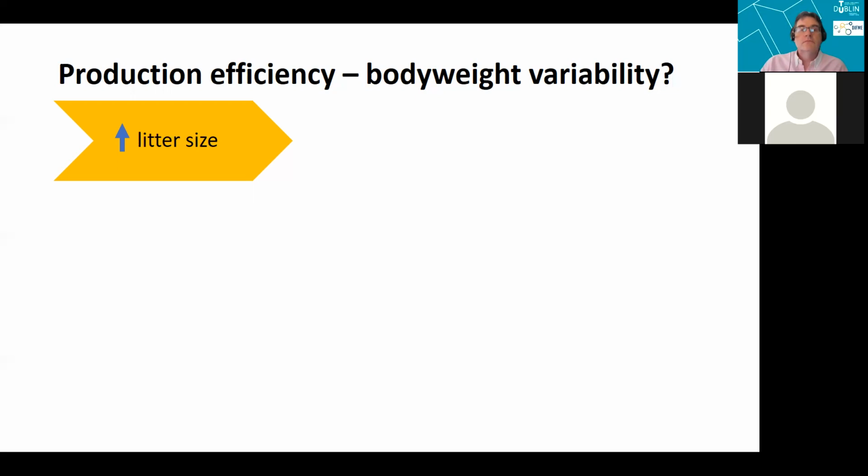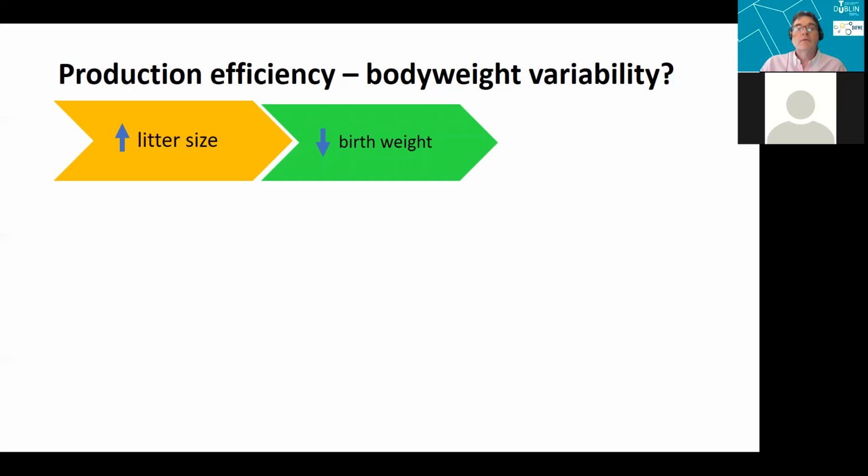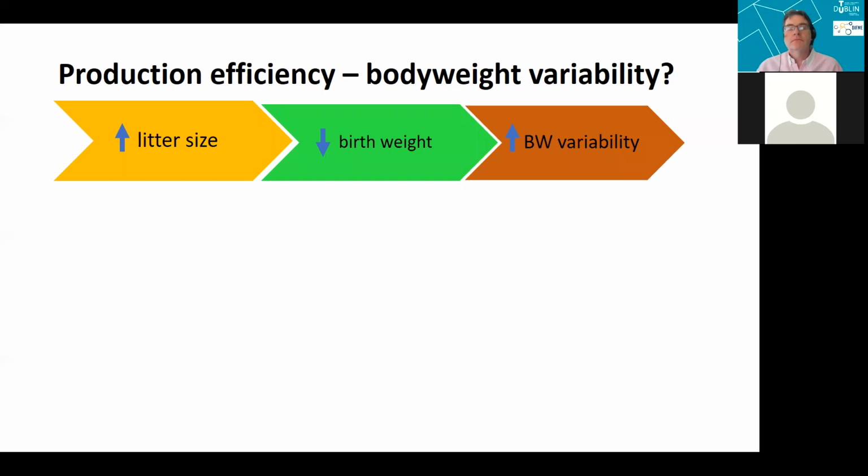So increasing litter size has contributed to an increased percentage of pigs that are born a little bit smaller. And having a lower birth weight in some pigs will increase body weight variability, because now we can have a huge range of animals when it comes to birth weight. So we can have animals that are 1 kilo or a little bit less, and we can have pigs that are born at 2, 2.5 kilos from the same mother in the same litter.